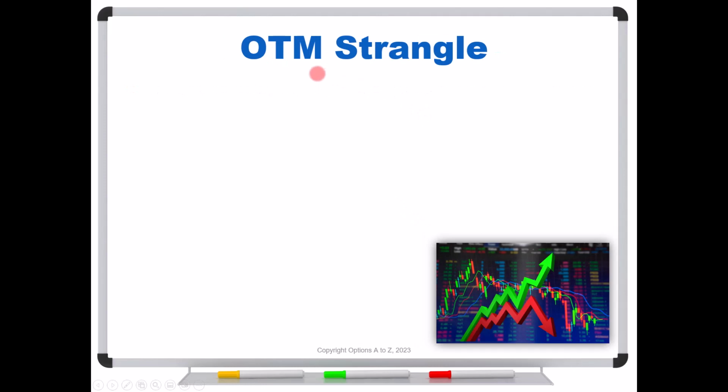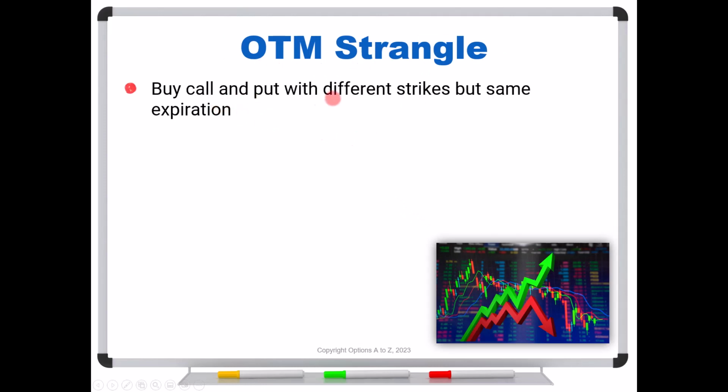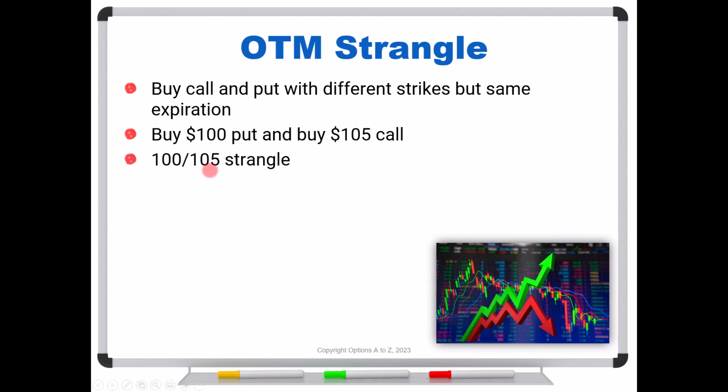So take a look at this. Let's look at an out-of-the-money strangle, and that means you're going to buy a call and a put with different strikes, but the same expiration. So for example, maybe you buy the 100 put and buy the 105 call. This is the typical run-of-the-mill strangle. So in this case, we would say you have purchased the 100-105 strangle. And without any additional information, you would assume that the put is on the low side and the call is on the high side.